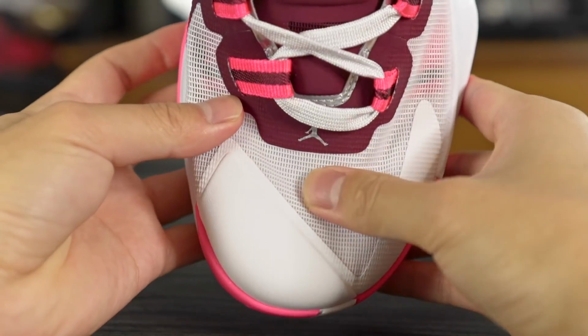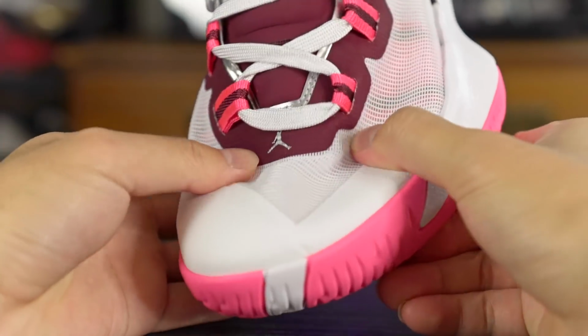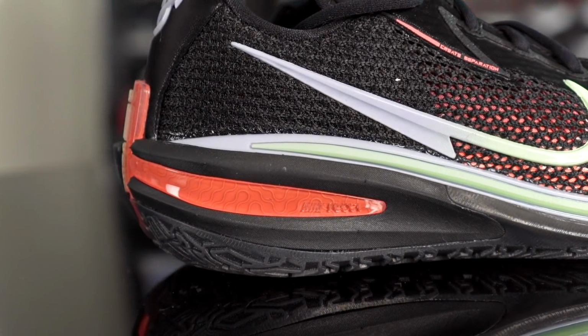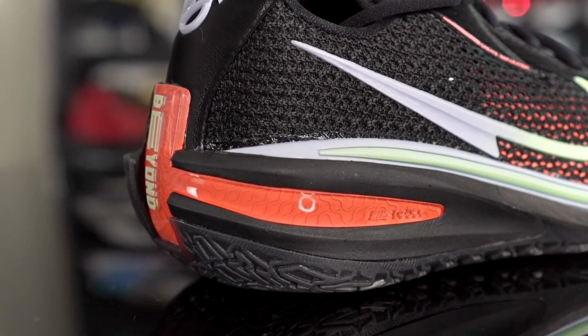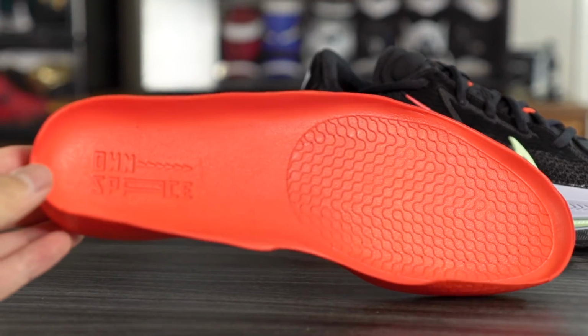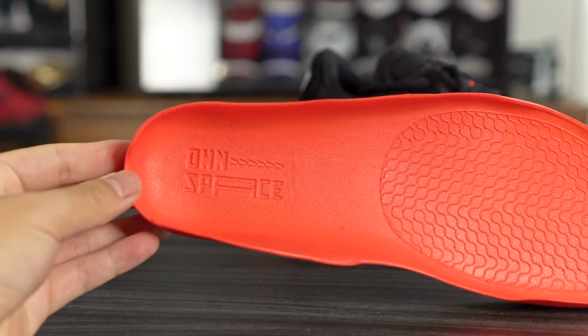It's overall comfortable, but I wish they would have used a better quality material on it. Alright, next we got the Nike Zoom GT Cut coming in at 170 bucks, super expensive, but the cushioning setup is really comfortable, right? The foam is a drop-in full-length React midsole, and that's right underneath your foot. There's no strobel board because it is a drop-in midsole.